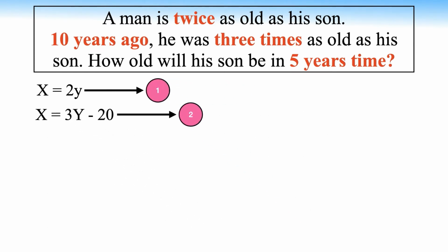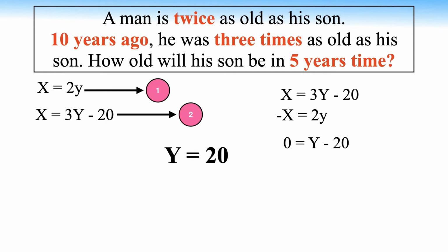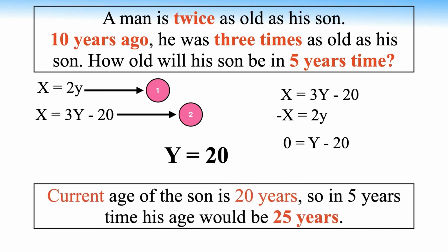Now we have two equations. With these two equations, first we try to evaluate the value of y. So subtract equation 1 from equation 2. That is, x equals 3y minus 20, minus x equals 2y. We can cancel x here, so after simplification, y minus 20 equals 0, y equals 20. So the current age of the son is 20 years. So in 5 years' time, his age would be 25 years. Thus the answer to this problem is 25 years. That is, the age of his son in 5 years' time is 25 years.